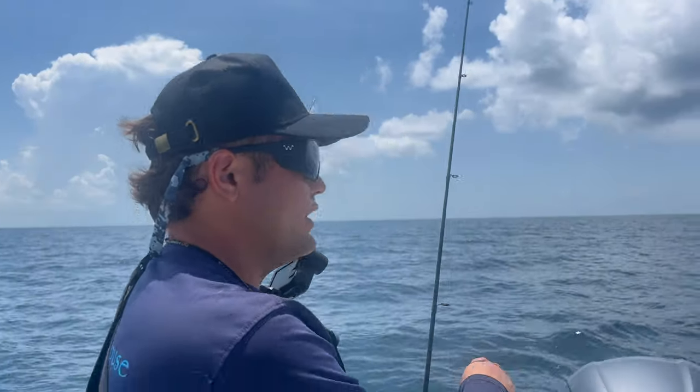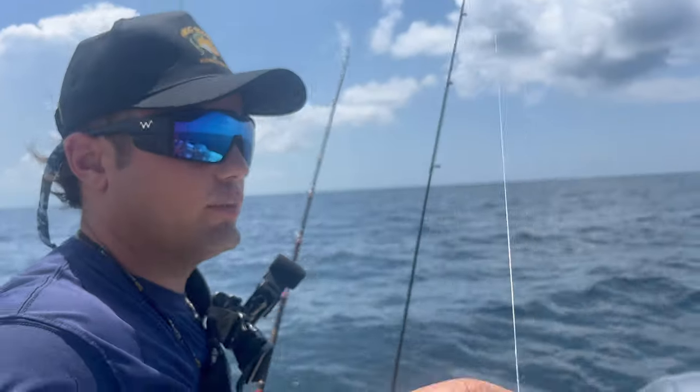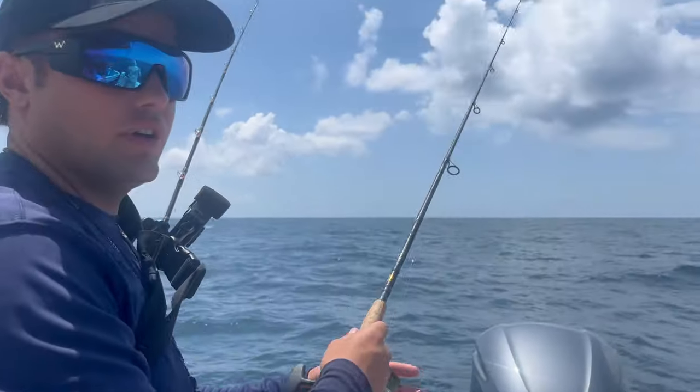All right, guys. All we're doing now for the hogfish, which we are targeting, is I get my jig head. I put it through the shrimp just like that, make it look as real as possible. This is a half-ounce jig head, all I need to get down to the bottom. And I'm just letting it fall right down to the bottom.